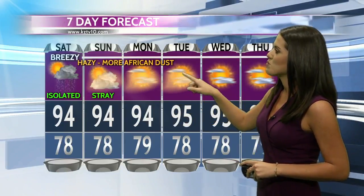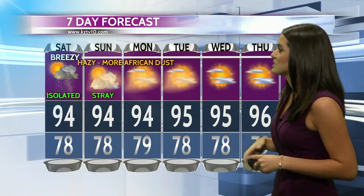Now breaking down the 7-day forecast, unfortunately there is a chance of isolated showers and storms on our Saturday. Also, it's going to be pretty breezy. Sunday windy with a stray shower or 2 in the forecast, but Sunday that Saharan dust is going to be arriving at the coastal bend, so we're going to see hazy conditions Sunday pretty much through Tuesday. Now that dust is going to be remaining in the air through the end of next week, but by Wednesday it'll be lessening quite a bit. Expect partly cloudy skies and very warm temperatures for the second half of next week.